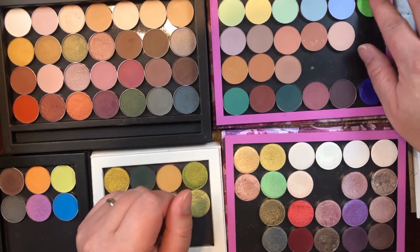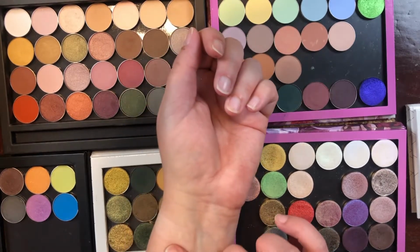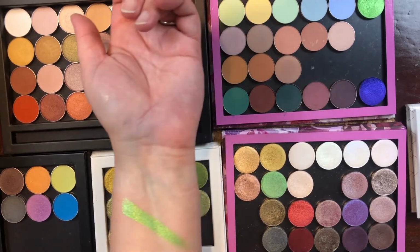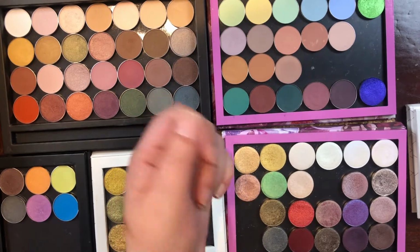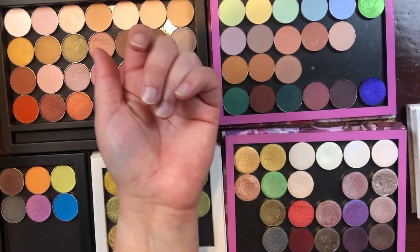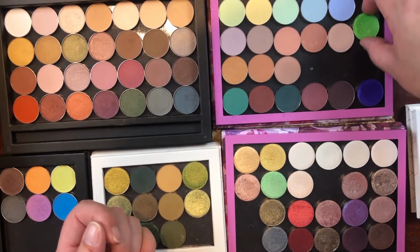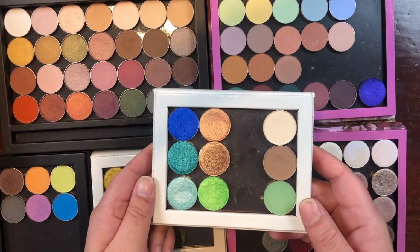There's also this shade up here, which I believe is called Tempest from Sydney Grace. That's really pretty and would add a nice pop in the palette. Also might be pretty with that blue. Yeah, let's add Tempest for now. So this is what we're looking like so far.